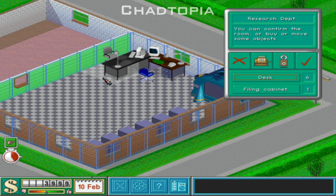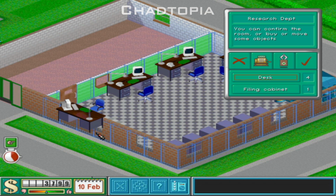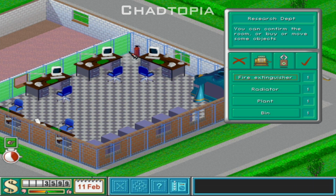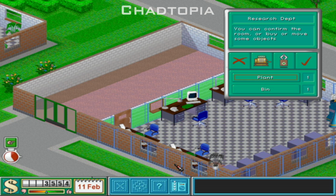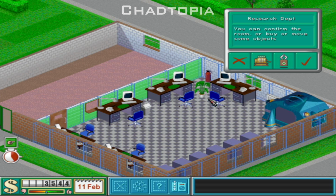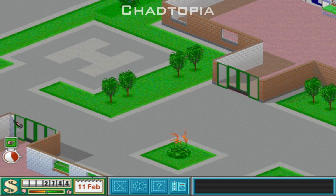That's as far as we can go. And the rest, we'll just put desks. So, it's desk, desk, desk, desk. And if we get rid of the remaining ones of those, and we do fire extinguisher, radiator, plant, bin. Patient message, checkbooks required. Yeah, damn right, boys and girls. So put a nice plant at the front door. See, I'm just wondering if that guy will be able to get in there now. Bin. No, put it there. Put the plant there. Okay, so we shall see how that goes, but that is the research area.